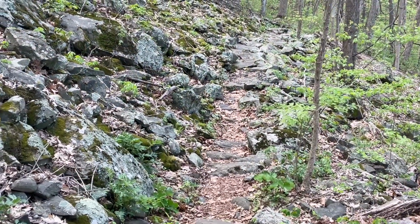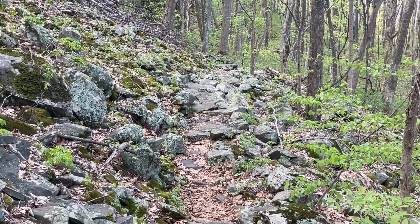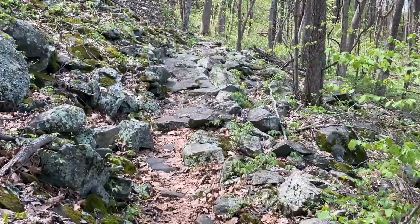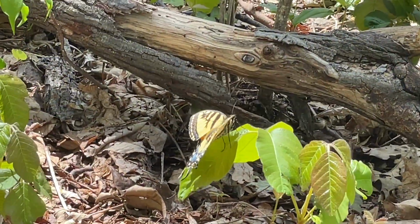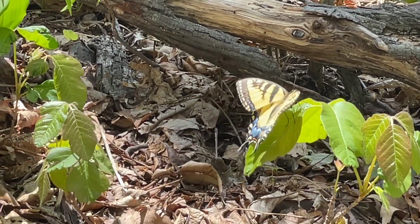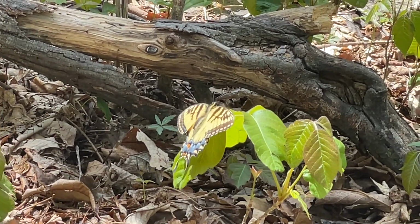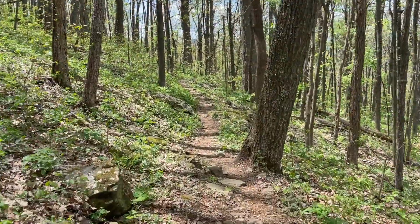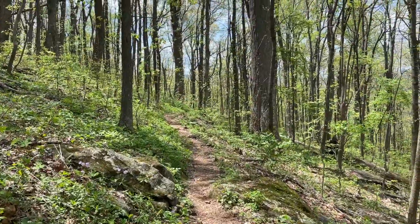All right, so the grade may be relatively easy today, but I'll tell you what, these nuisance rocks are not. Been pretty much the whole way. It's pretty tiring on the feet. I feel like I'm back in Pennsylvania. Rocksylvania, as we call it. Finding a little stretch of less rocks. Thought I'd just show you how beautiful the woods are.